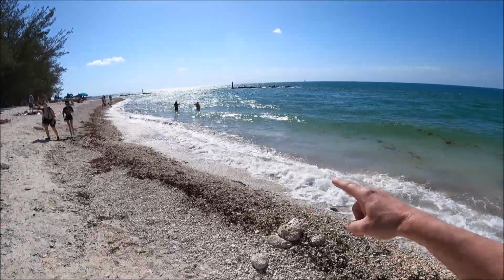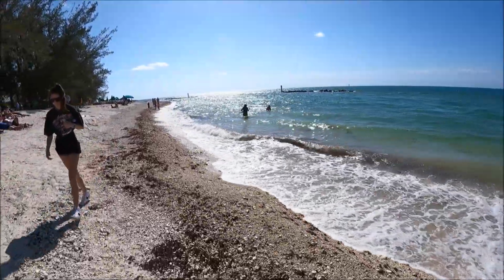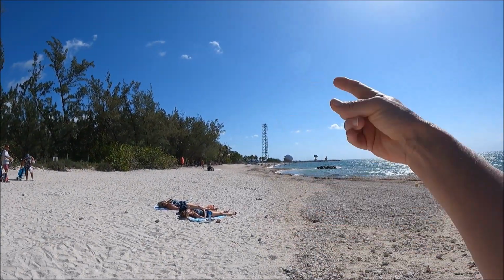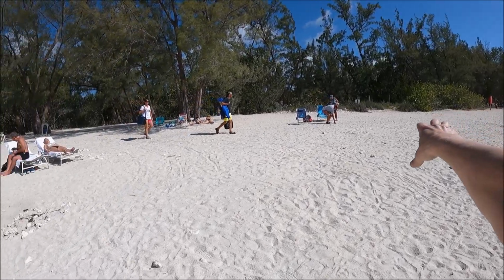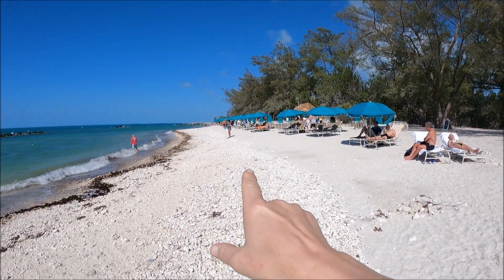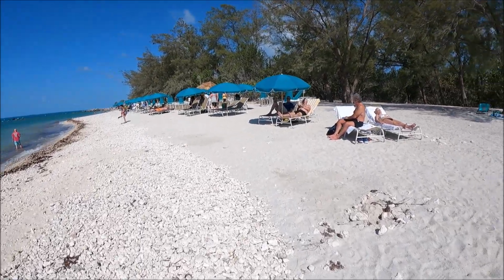It is a little windy today, so you're seeing a little more chop than you would normally see. Now you can see that big ball. We're staying just on the other side of that. But this is Fort Zachary Taylor State Park, and you can see they have beach umbrellas to rent, and we'll check out the stand over here and see what they got.